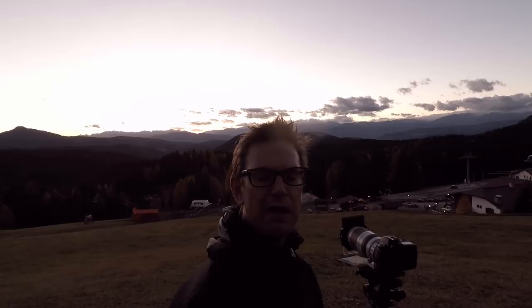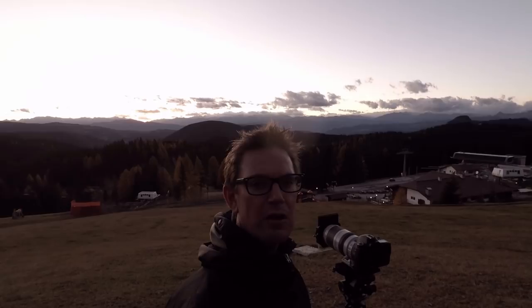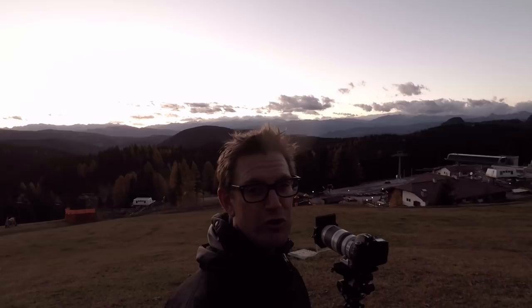Just trying to find somewhere with some elevation, and I've had to come to a ski slope to get the elevation that I needed to get the sunset. But unfortunately, working out the exact spot where I needed to go took so much time that I missed the best light of the end of the day, which is really frustrating, as it was absolutely superb on the drive up here. What do you do?